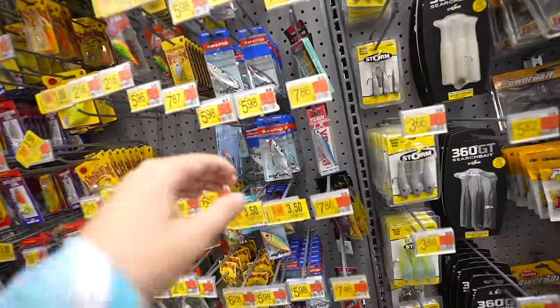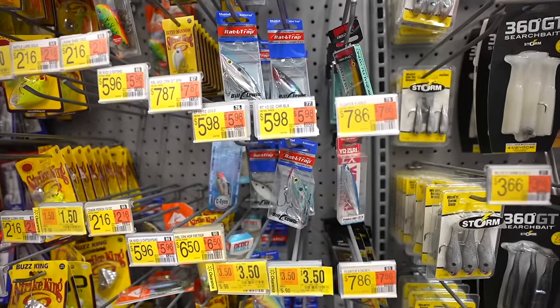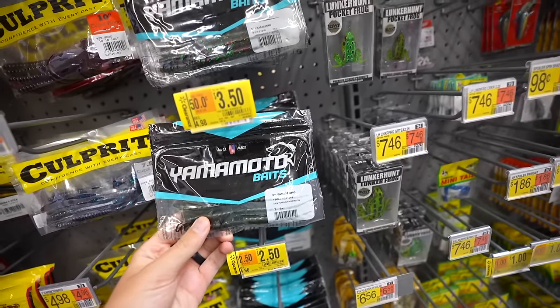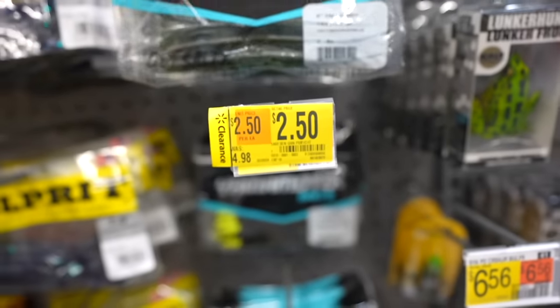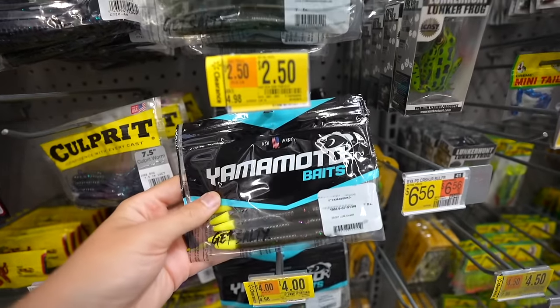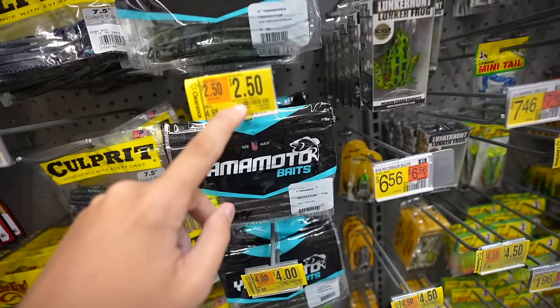We'll keep looking. Boom. The Rattle Trap. $5.98. In 2017, this was $4.92. Whoa, what the heck? So I'm sure a lot of you guys know this if you bass fish, but Yamamoto was bought out and they kind of rebranded their Senkos. Why are these so cheap right here? $2.50. I mean, I understand they got a chartreuse tip, but is that actually, yeah, it's Yamamoto Senko. $2.50?